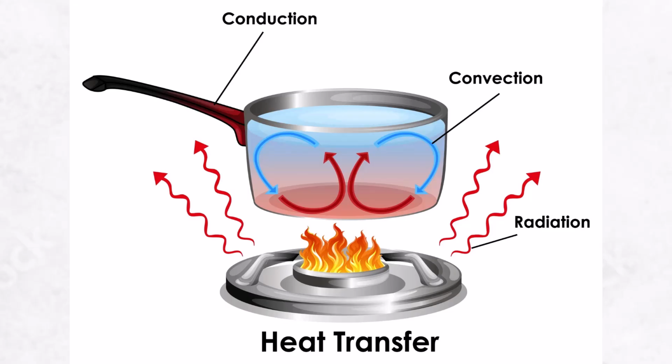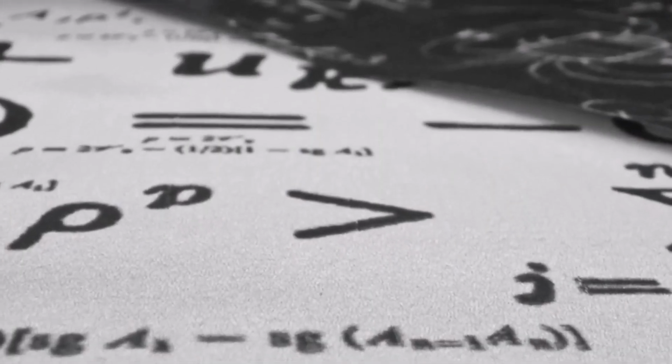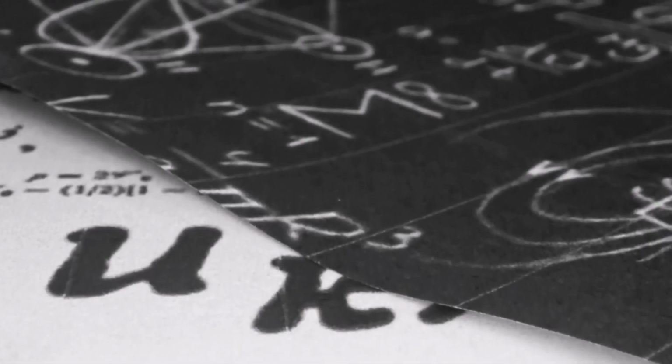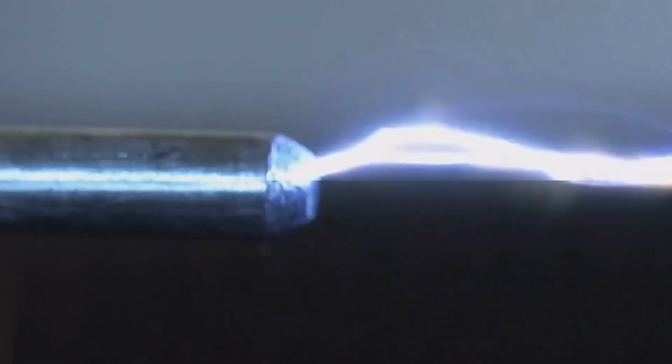Science has a rule book for everything, and heat transfer is no exception. These rules are written in the language of math, in what we call governing equations. For conduction, the main rule is called Fourier's law of heat conduction. It sounds complicated, but the idea is simple. It says that the rate at which heat moves through a material depends on three things.